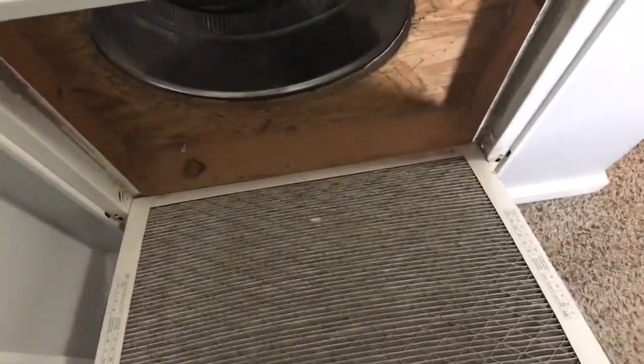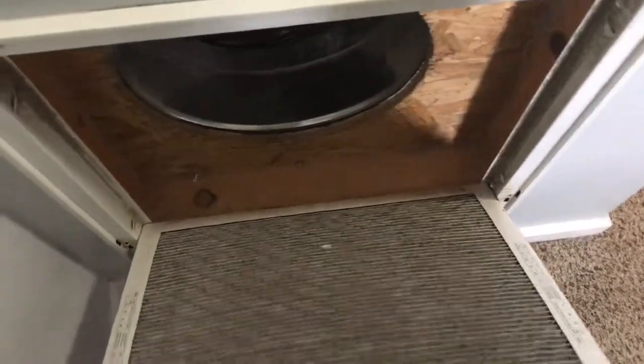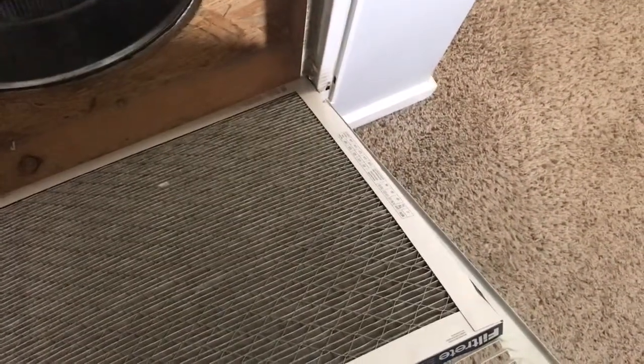Typically a size like this, a 20 by 20, would run you about $6, $7, $8, $9 for a mid-grade filter. This one's a higher grade. It has a MERV value. Where are we at here? Sorry. The MERV of 13. The higher the number, the more particles it'll catch, but also sometimes it can become more restrictive. Actually, a 13 rating would qualify for hospitals and surgery rooms.